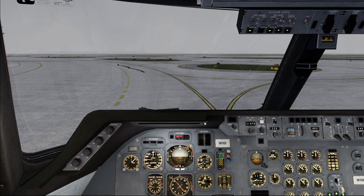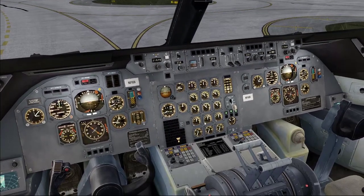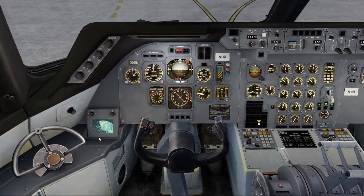Transponder to mode Charlie. Flaps to 10. It's 2 clicks. And look at our weather radar. Yep, we show some business out there. So, yeah, we need to pay attention. And let's see here. Do I have, how much traffic do I have in the area?